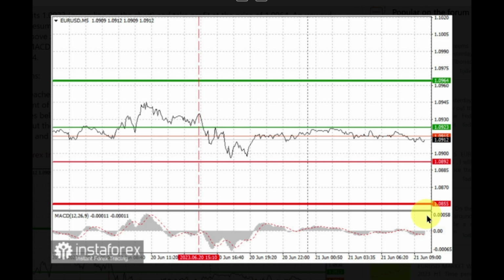Euro can also be bought after two consecutive price tests of 1.0892, but the MACD line should be in the oversold area this time, as only by that will the market reverse to 1.0923 and 1.0964.